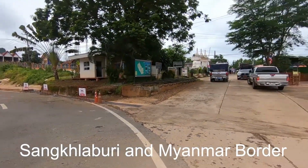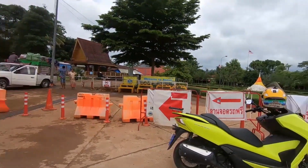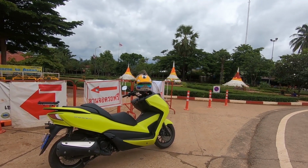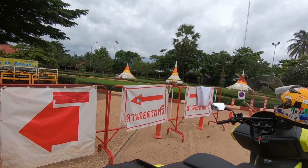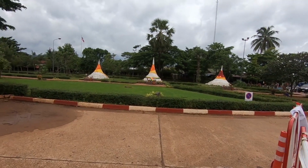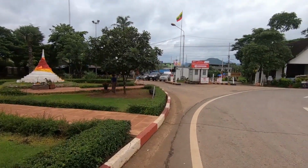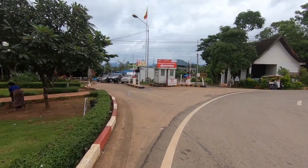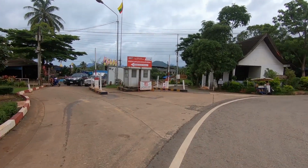So here we are at the Burma border, Myanmar border. There's not really much to see here, to be honest with you. These three pillars are actually the three pagodas of Three Pagoda Pass. So not a lot to see at all really, although these pillars are of quite a lot of importance to the Burmese and the Thais.